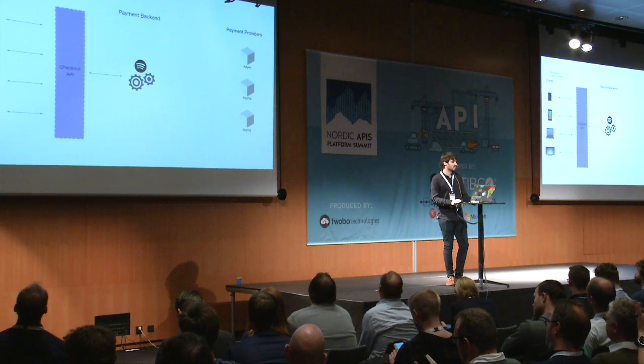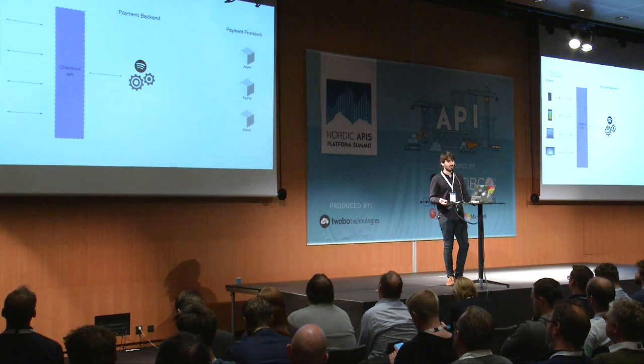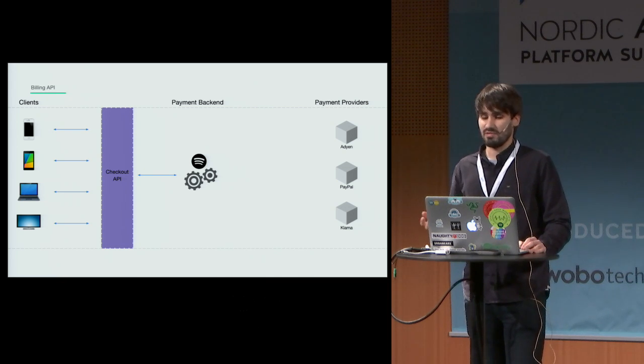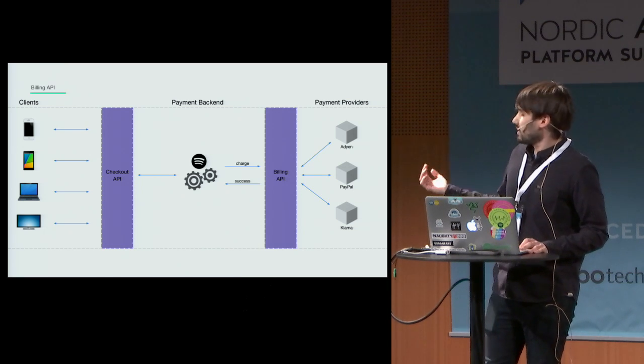And the communication with the payment providers, you need to understand, is not a direct communication, and for several good reasons. So all the payment providers have different APIs. They exhibit different behaviors. They're based on different business logic. For example, payments with credit cards are instant, but payment for bank transfer can take up to 3 to 5 days to finalize. So this is where the billing API comes into play for Spotify, right?